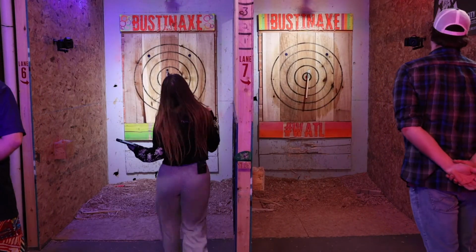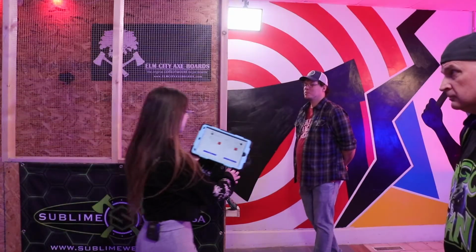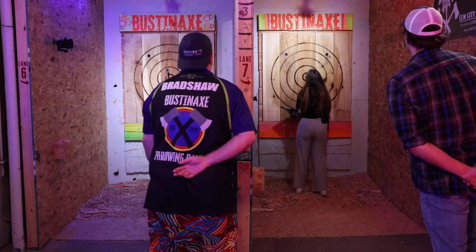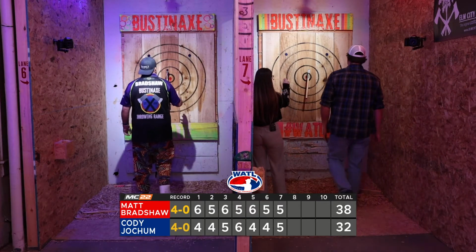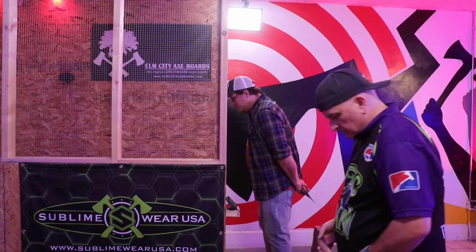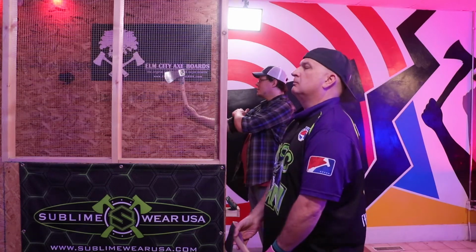Could be a bullseye. We'll have to wait and see on the ruling from Jenny. Yeah, we're going to get a look at the bottom of that blade there. It's really close. That could be a 5. Oh, just missed the bullseye, did Cody Joachim. It's a 5 as Bradshaw keeps it a 6-point lead. Wow. So Cody just missing a chance to gain a point on Matt the Magic Man Bradshaw there.